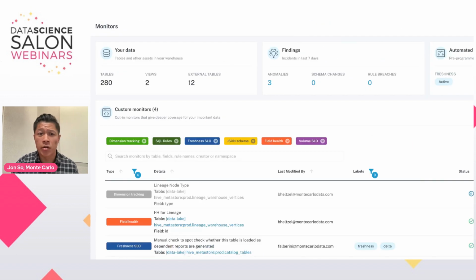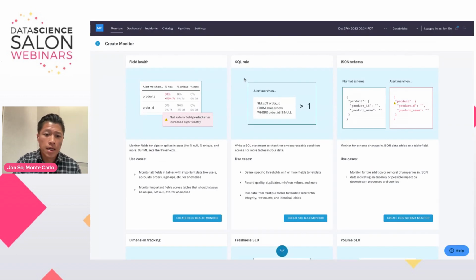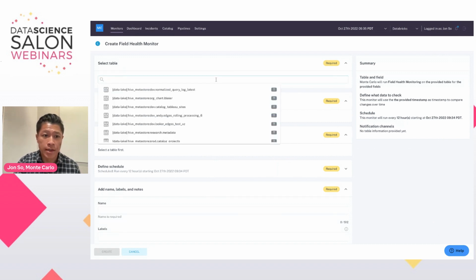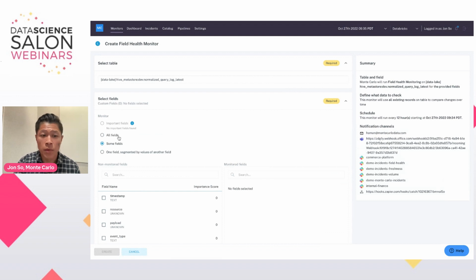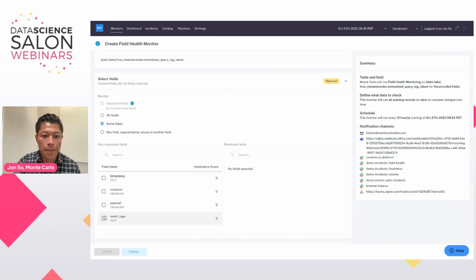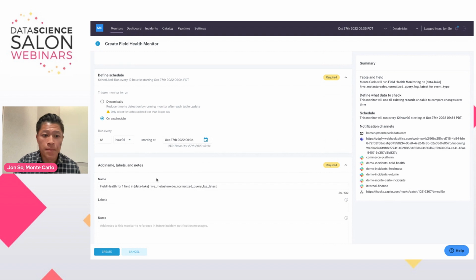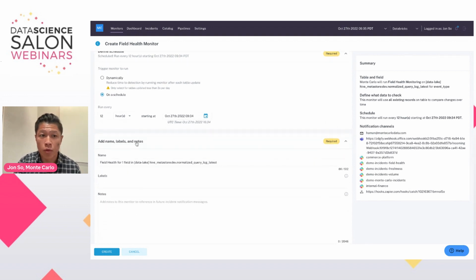And these monitors are easy to create. So again, going into self-serve infrastructure, to create a monitor is as simple as a few clicks. You can also do this as monitors as code, but you have to add just a few fields here, and it's quite straightforward. You select the table. You can let us know if this is something we should track all fields or if it's specific fields. Again, you can do this through here or as monitors as code. Define the schedule, and then just name it, and that's it. That monitor is deployed. Again, from a field health standpoint, 20 metrics out of the box, and we'll let you know as soon as this field deviates from what we've learned as the norm.